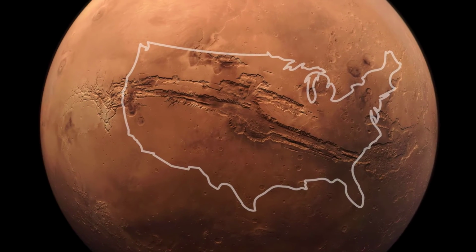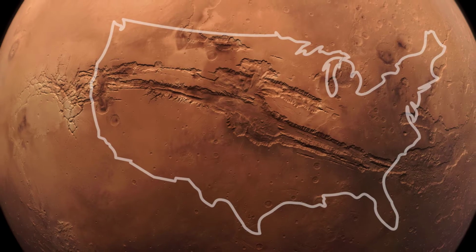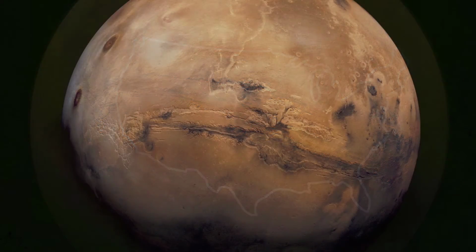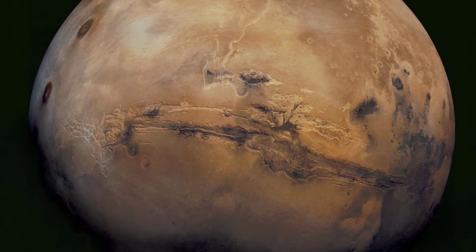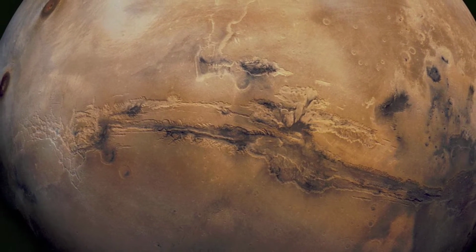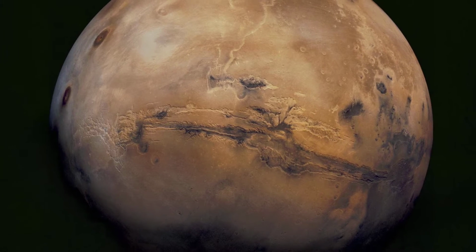Researchers aren't sure how Valles Marineris came to be, but there are several theories about its formation. Many scientists suggest that when the Tharsis region was formed, it contributed to the growth of Valles Marineris. Lava moving through the volcanic region pushed the crust upward, which broke the crust into fractures in other regions. Over time, these fractures grew into Valles Marineris.